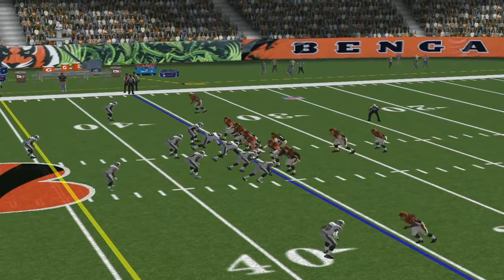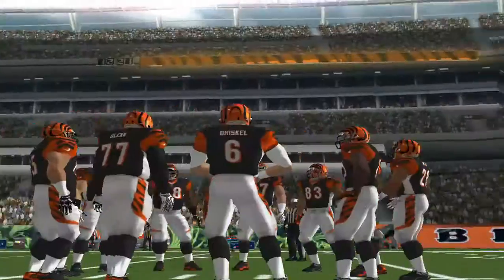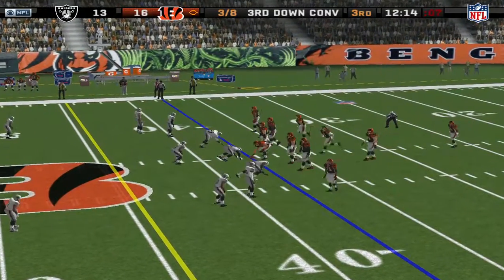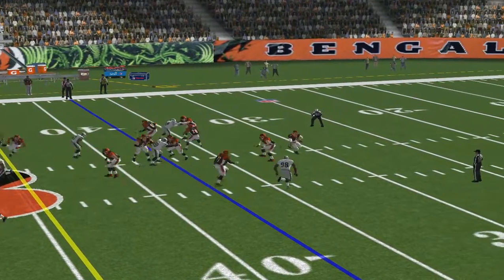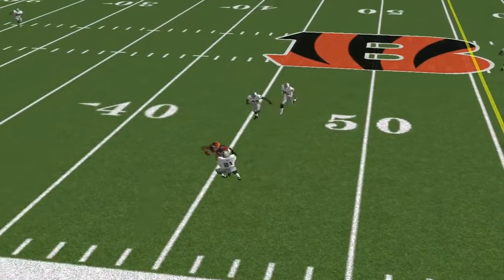Mixon, the deep back. Number 99 is there for the tackle on the run at the 37-yard line. The Raiders have one linebacker and several defensive backs. Stepping up with the pass. Complete to the wide receiver.